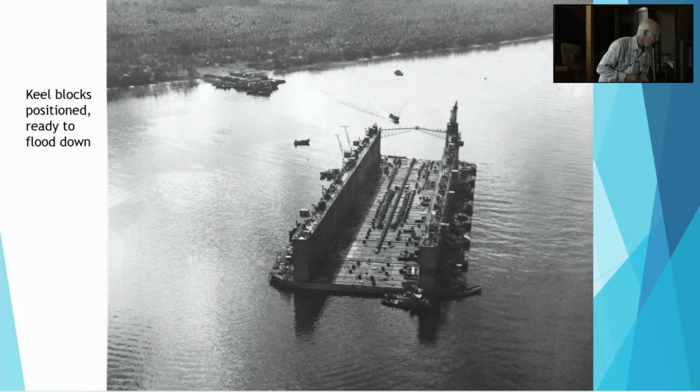So you can see, here we've positioned the keel blocks. These are what the ship sits on, and there are quite a lot of them. They're kind of heavy. They weigh about 2 tons apiece, and they're about 6 feet high, so you can get underneath the ship when it's on the keel blocks. That all goes down submerged underwater when you let the water into the ballast tanks.